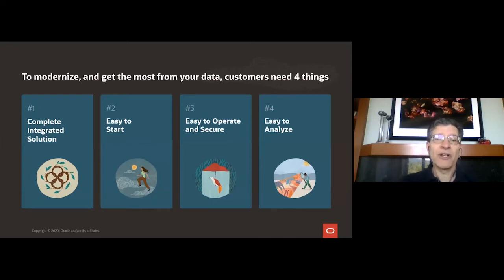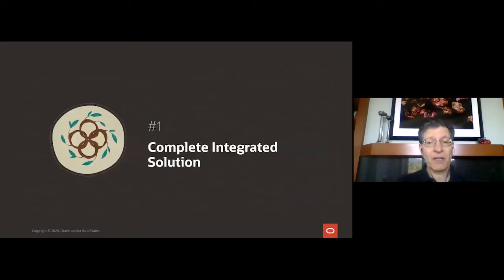And to do that, we're going to talk about 4 separate areas. We're going to talk about, number 1, our complete integrated solution for the modern data warehouse. And then we'll go into a little more detail on how to implement that solution, how you start, how you operate, how you make the data secure, and finally, how you get value out of the data via analytics. Okay, so we have a complete integrated solution.